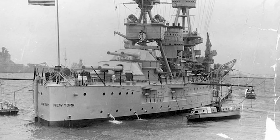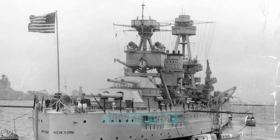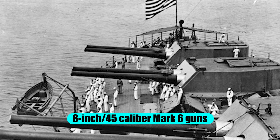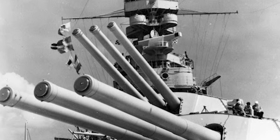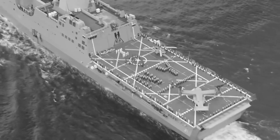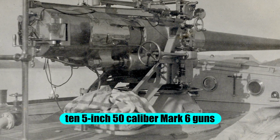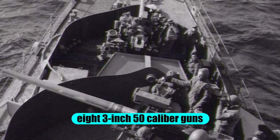After taking an active part in the War of 1898, the Russo-Japanese War, and touring the world on numerous outings, New York was extensively renovated and refitted between 1905 and 1909. Her main guns and turrets were replaced with 4 more lethal 8-inch 45 caliber Mark VI guns in new Mark 12 turrets. Her side 8-inch guns and torpedo tubes were removed, as well as her secondary armament. The latter was replaced with 10 5-inch 50 caliber Mark VI guns and 8 3-inch 50 caliber guns.